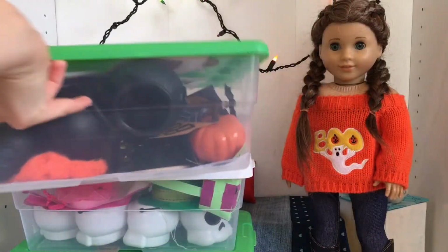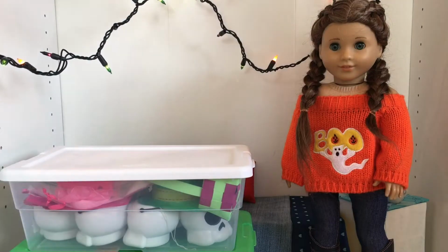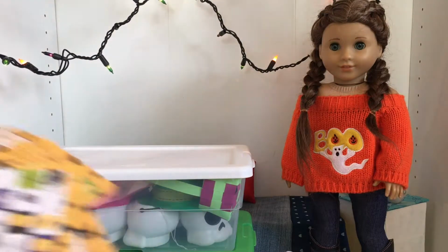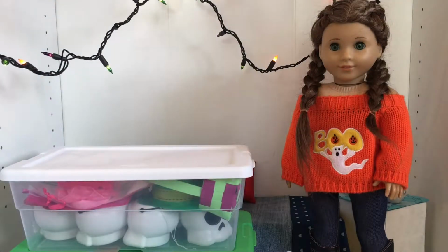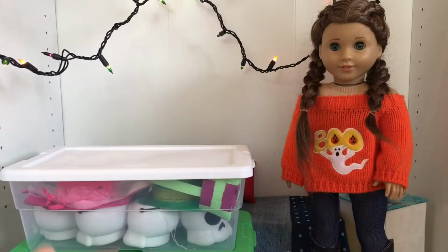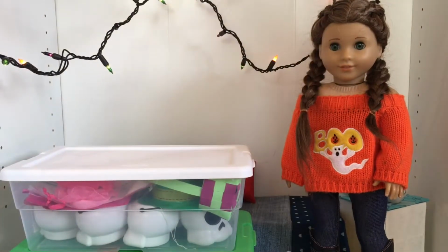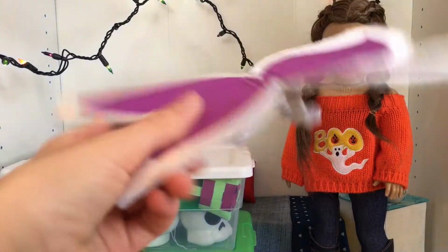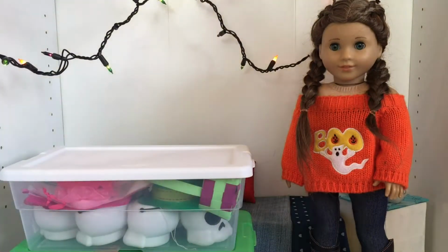We have this first bin. I'll just set it down. I'll take off the top, and let's start going through the stuff. So, we first of all have these bingo cards, which are super cute. I have this sword, which is a costume piece. I made it out of a paint stick and some cardboard last year. It is super cool. And here are some Build-A-Bear wings. They are fairy wings, and they are super cute. They're perfect for Halloween costumes.